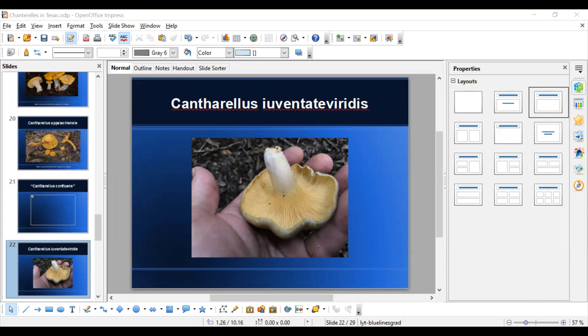And they never hybridize, do they? As far as I know, they don't. But the smooth chanterelles represent kind of a difficult keying, and I'll explain why when we go to the next slide. Let me pick it up here. Gotcha. Well, let's look at this one first.